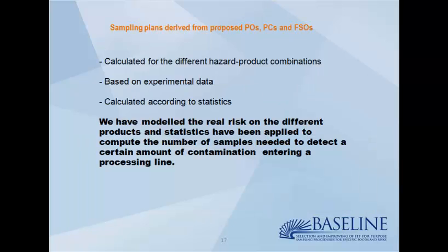The next step then was to derive sampling plans from the proposed performance objectives, performance criteria, and food safety objectives. The sampling plans were calculated for the different hazard product combinations. They were based on experimental data and they were calculated according to statistics. We have modeled the real risk on the different products, and statistics have been applied to compute the number of samples needed to detect a certain amount of contamination entering a processing line.